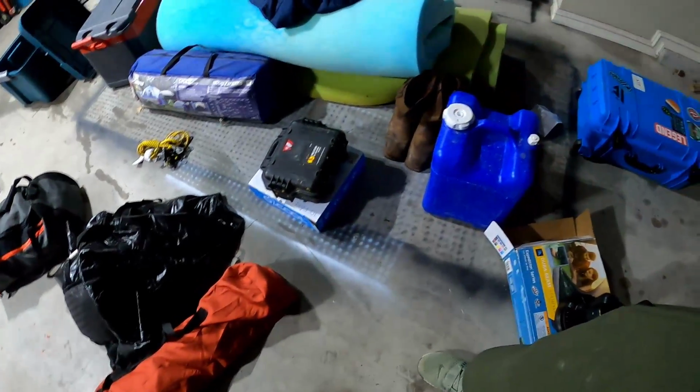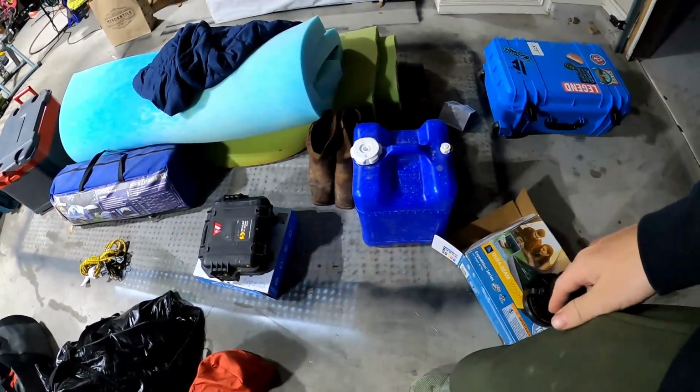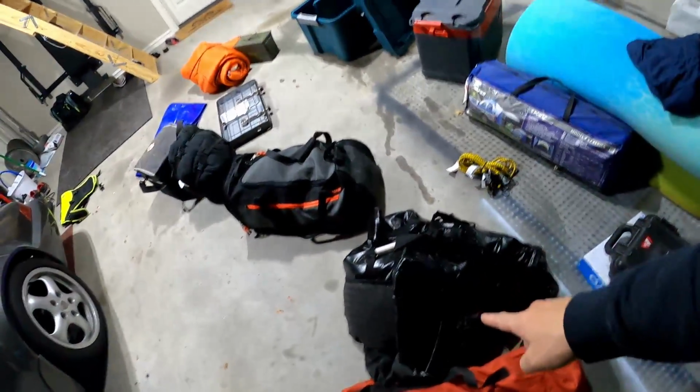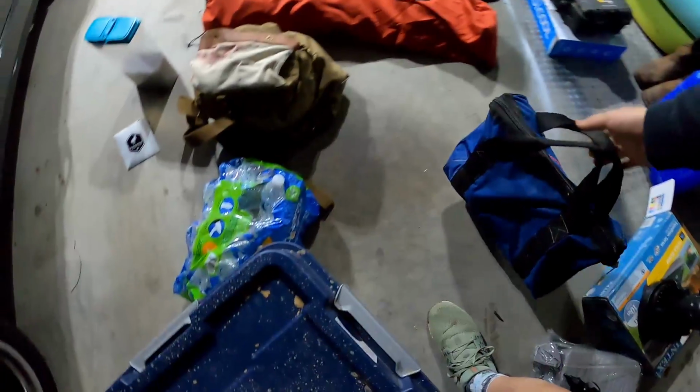Water. Made it. Used it for the dogs. Put the fire out. I washed my hands with it once. Dog stuff, my bag, chair, dog bag. Had my impact and some stuff in there.